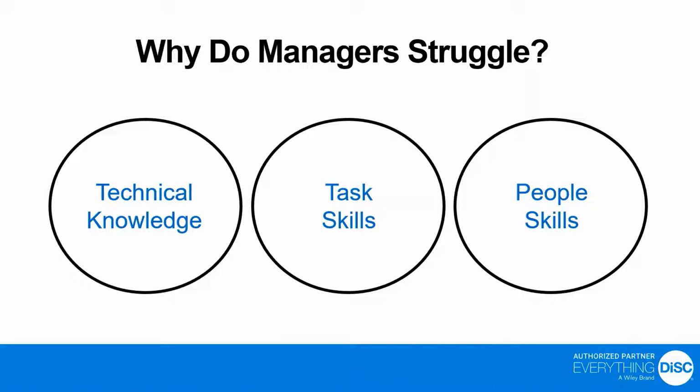Interestingly enough, we also used exactly the same model with salespeople. Salespeople need to have their product knowledge. They need to know how to go through the sales process to uncover needs and then present solutions and things like that. But then they need to talk to people. So how do I use my product knowledge and my selling skills differently with different people? And of course, that's where this comes in. That's an essential part of the people skills model.